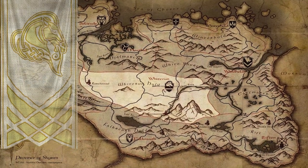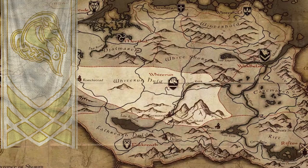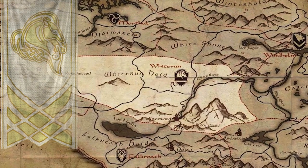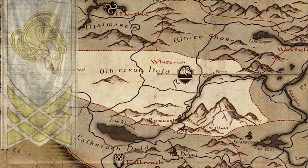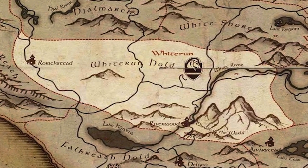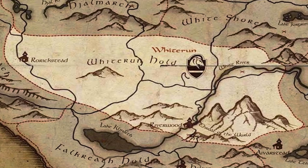Whiterun is the largest of all of the 9 holds in Skyrim. It also borders 6 of the other 8 holds, all but Winterhold and Haafingar. Whiterun is mostly covered in tundra and bordered by 2 major rivers, the White River to the south and the River Hjal to the north, which makes the land fertile and well suited to farming.